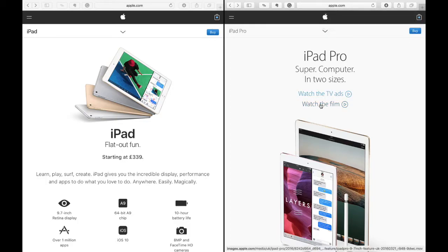I was getting a bit confused because I wanted to buy an iPad because I broke my last iPad. So I went to the Apple website, and as with everybody, I tried to understand what is the real difference between the two iPads. So what I've done is I've made a video. I've put both of the iPads side by side.